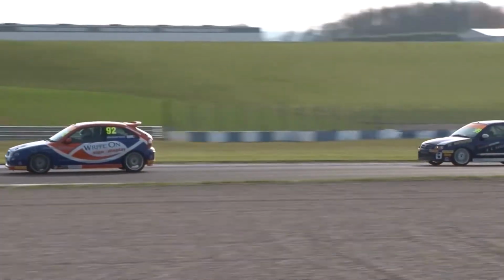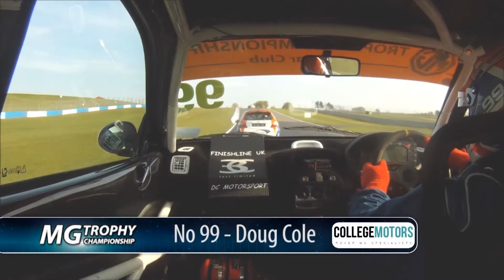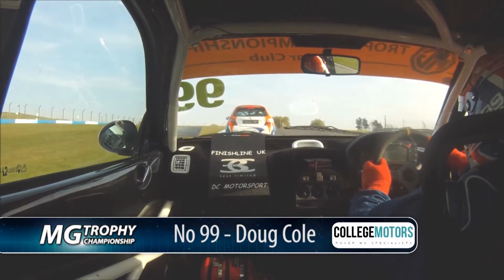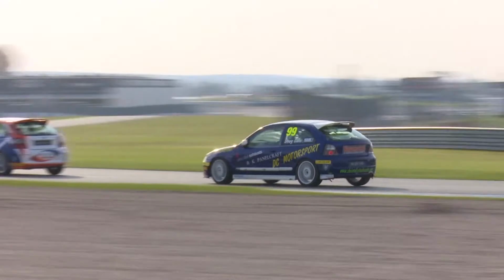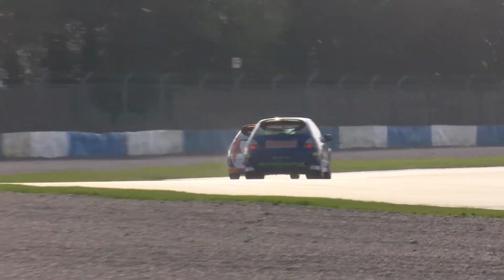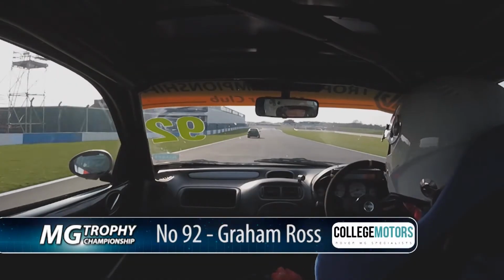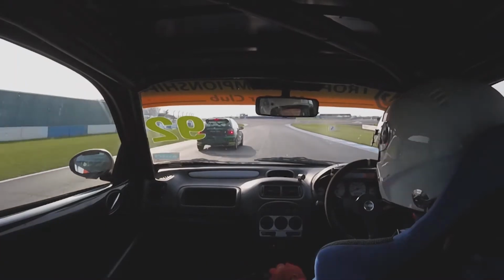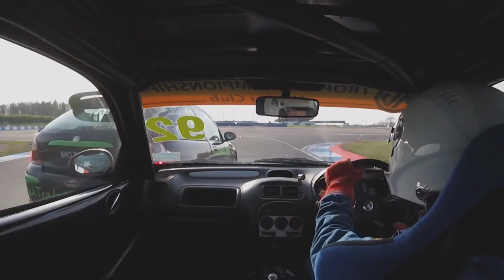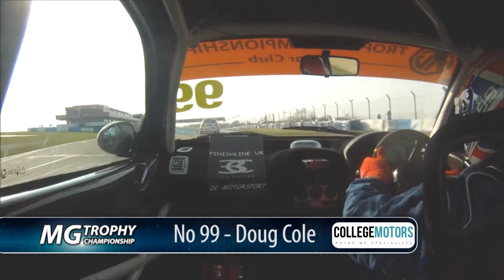Back to the race leaders though, and as you can see, it's Graham Ross from Doug Cole. What can Doug do about the race leader? He closed up on him in race number 1 and snuck through in the later stages. Are we going to see a repeat of that? Maybe a nail-biting finish. It's Tim Martin that they're closing up on, running 6th position in Class C. Backmarker driver, and has he seen the race leaders coming? Oh, probably at last knockings. And Ross and Cole make it past him safely.